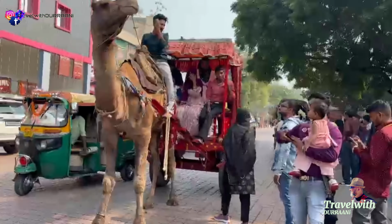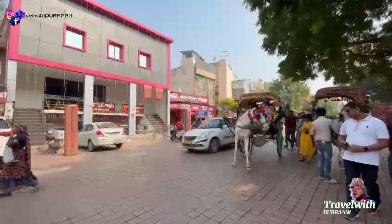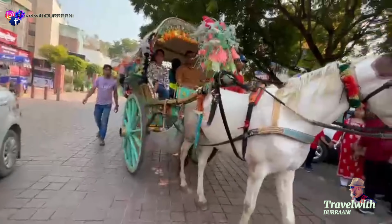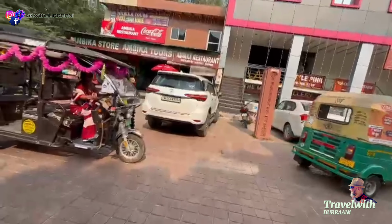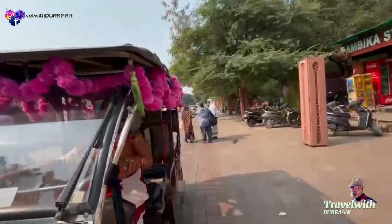Let me tell you, I'm in India, specifically in Agra. Agra is a city on the bank of the Yamuna River, if I'm not mistaken, and about 240 kilometers away from the capital city of New Delhi. So we took about 3 hours 45 minutes, if I'm not mistaken, to drive all the way up from New Delhi to Agra to see the symbol of love, which is the Taj Mahal.